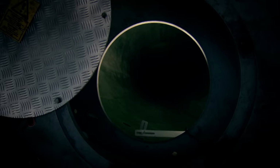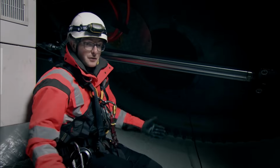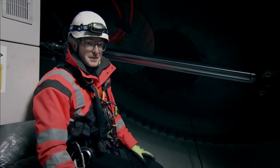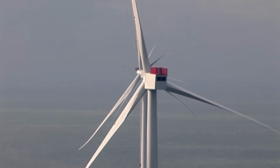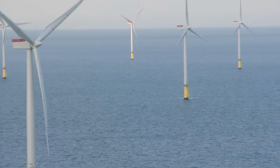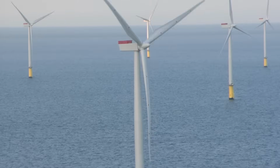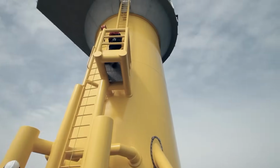Inside the blade is actually hollow. You can get inside and move along it and walk inside it. It's that large. This is the evolution of up to 30 years development of wind turbine blade design. London Array is so efficient, its annual contribution to the reduction of CO2 emissions is the equivalent to taking around 290,000 cars off the road.